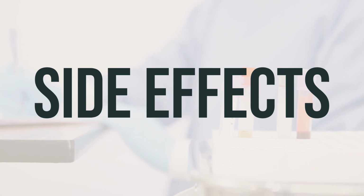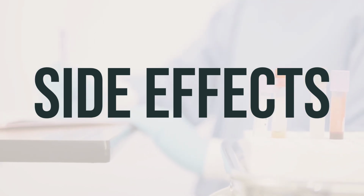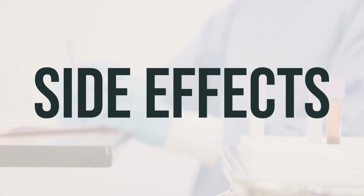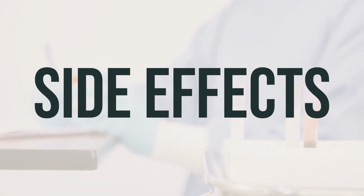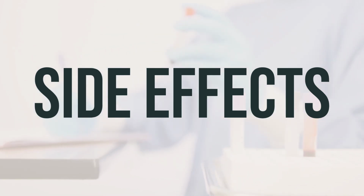Some common side effects of Ergotamine-Caffeine Suppository may include nausea, vomiting, restlessness, trouble sleeping, and dizziness. If any of these effects persist or worsen, it's important to notify your doctor or pharmacist. It's important to remember that this medication has been prescribed to you because your doctor has determined that the benefits outweigh the potential risks. Many people who use this medication do not experience serious side effects.